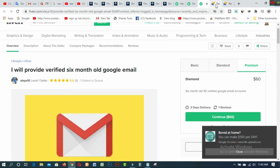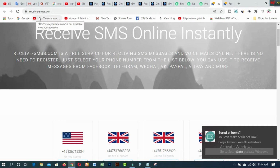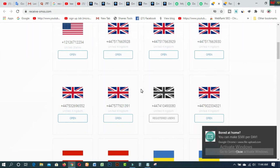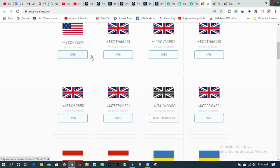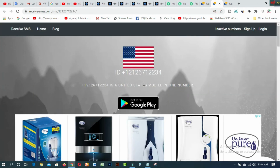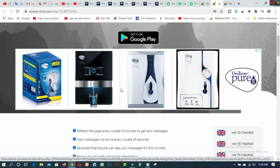If you want to get lots of verified phone numbers, you have to come to this receivesmss.com. You will get lots of country-based phone numbers to verify your Gmail account easily by using this website. So if you come to this site, you will get these features, and this is the number, and you can use it for verifying your Gmail account. So this is called a phone number. You can use it from here.